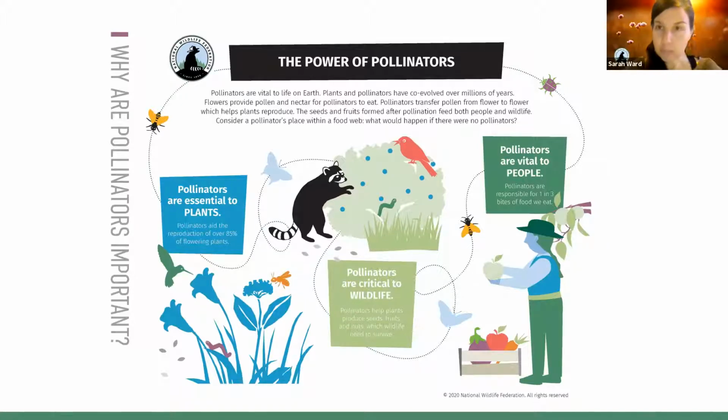And we hear this often when we talk about the threats to pollinators and why they are so important to our food supply. Pollinators are also vital to wildlife. They help plants produce the seeds, fruits, and nuts which wildlife depend on. And pollinators themselves also become food for animals. So birds may eat pollinating insects. Birds certainly eat caterpillars. They're really important for a bird when it's feeding its young.